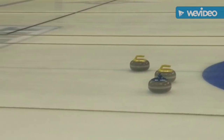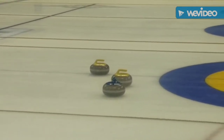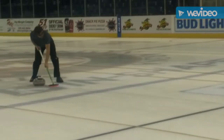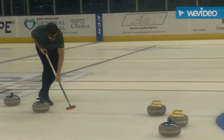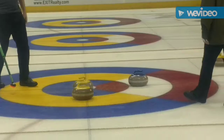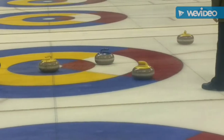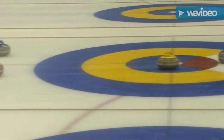And these that are at the top of the house are what they call guards, so they are protecting that shot rock and could eventually be moved into the house. Now what you see here is one of the team members in blue sweeping. And they just took out that yellow stone, that yellow guard.